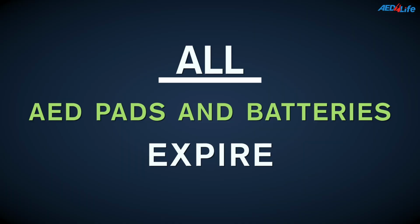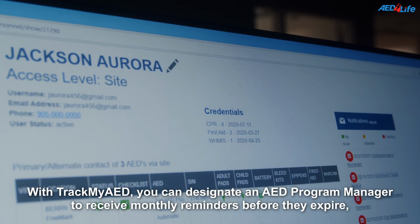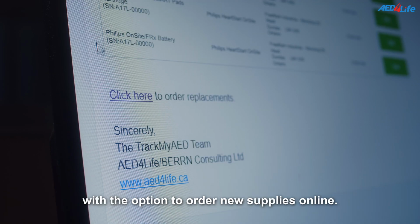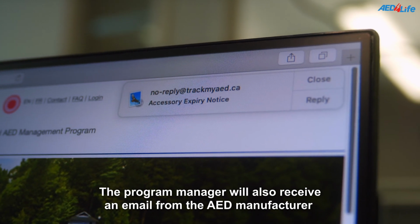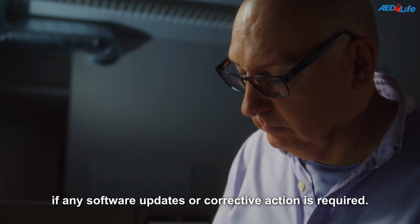All AED pads and batteries expire and need to be replaced. With TrackMyAED, you can designate an AED program manager to receive monthly reminders before they expire, with the option to order new supplies online. The program manager will also receive an email from the AED manufacturer if any software updates or corrective action is required.